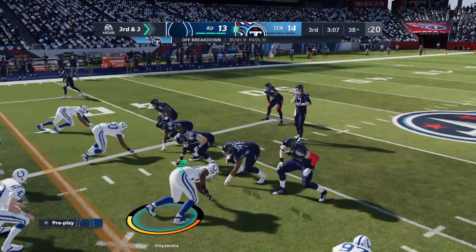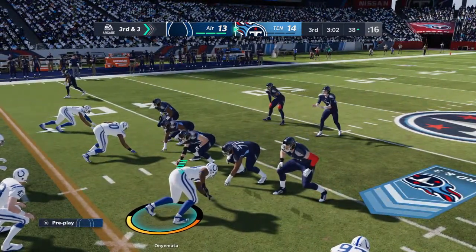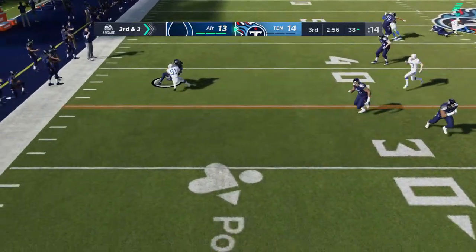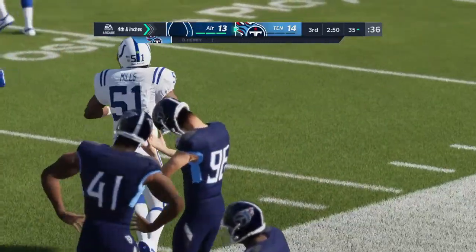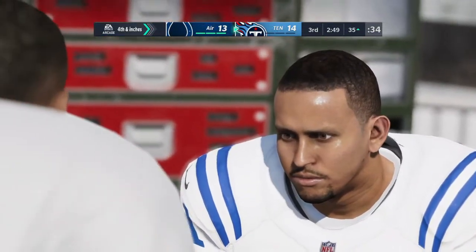A good chance this is 4-down territory if they're unable to convert. But right now looking at a 3rd and 3. To throw is Tannehill. They set up the screen for Henry. And he will be very close to a 1st down, but I see the closed fist of the referee, and that means 4th down. And the screen only good for 3 that time, and it'll bring up a 4th down.